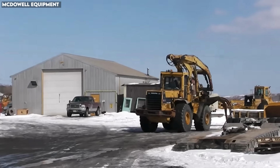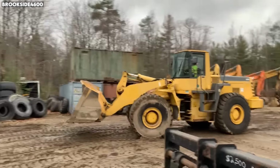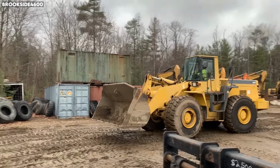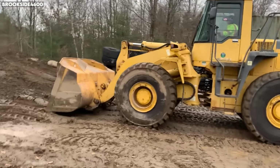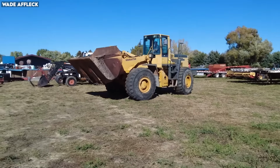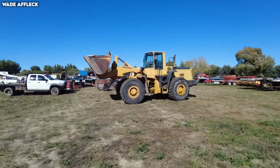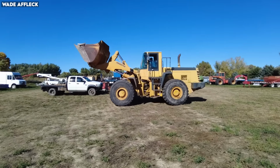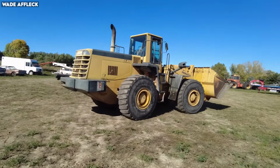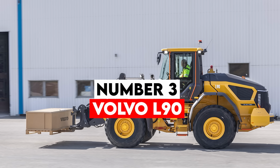Even today, fleets of 1980s WA450s work daily in mines across Indonesia, India, the Philippines, and Africa. These old machines rattle, shake, and leak a little oil, but they still move mountains of material without complaint. The WA450 is proof that when a loader is built with longevity in mind, it becomes a machine that refuses to fade away.